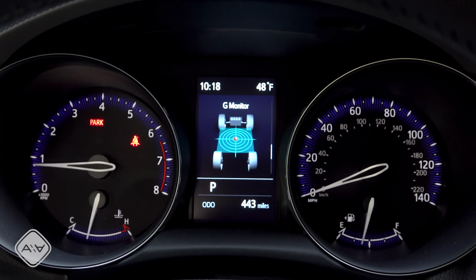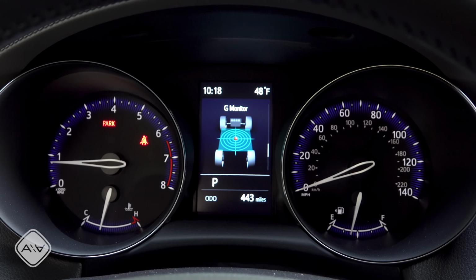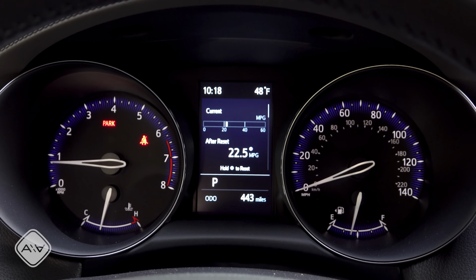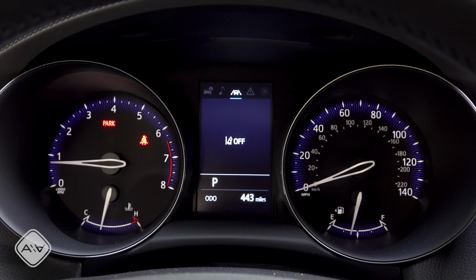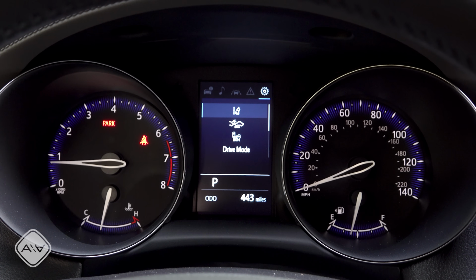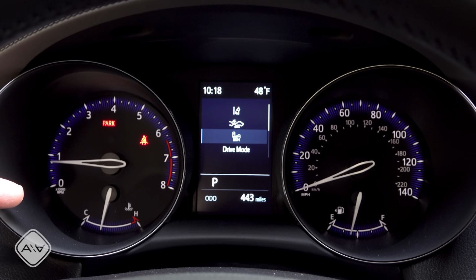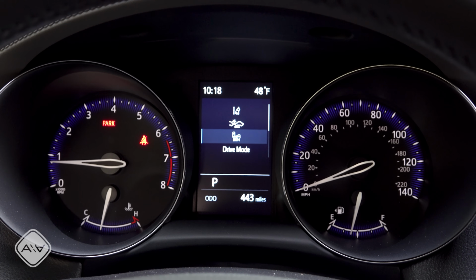In the middle of the instrument cluster, we find a standard full-color LCD that is kind of a rarity in the subcompact segment, and it's all because we have that standard Toyota Active Safety system in all models. It gives us G-vectoring readouts right there, fuel economy readouts, range. We also get the status of the active safety system and infotainment system as well. This is also where we change certain vehicle settings because they're not done in the infotainment system.